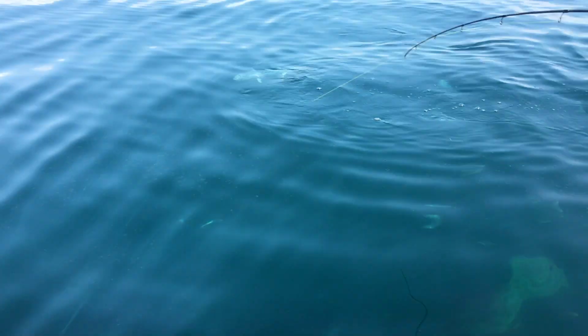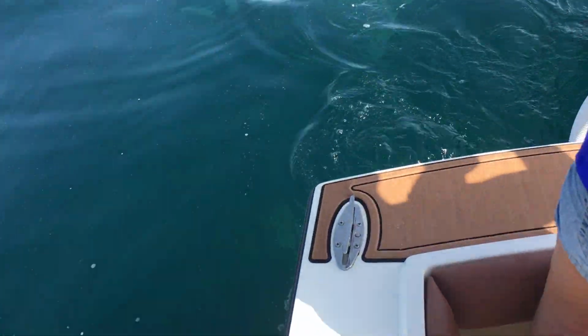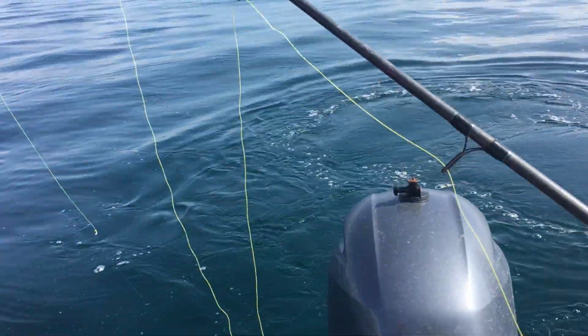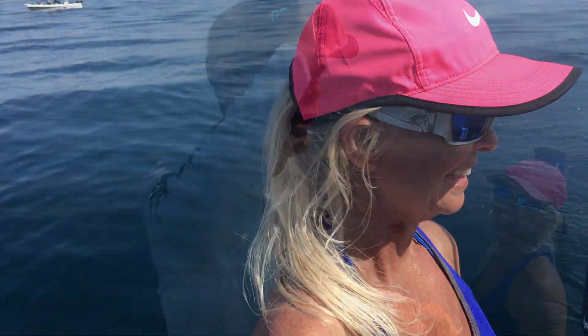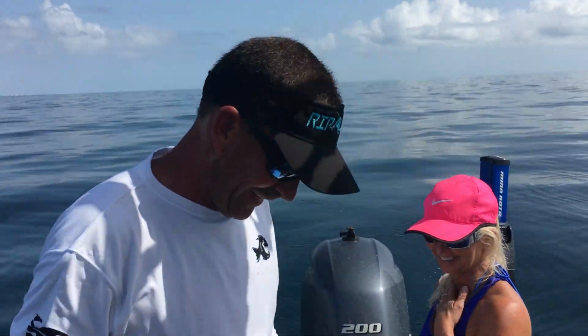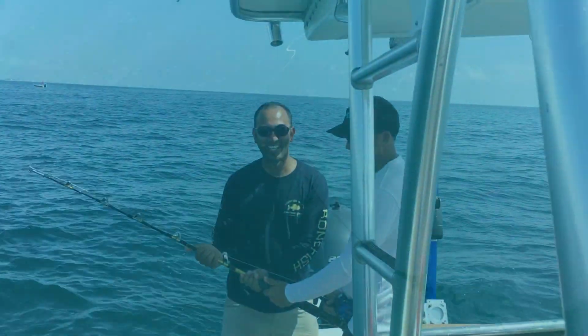Reel down. You want me to try to get the tip over? No. You have to drop your rod tip and reel that. Bull shark's about to get you. Oh, holy moly. There's like three of them. That was good. Then it was absolutely terrible. Awesome. Now it's your turn to get hooked up. You got to get warmed up for the big fish. That was pretty incredible right there.